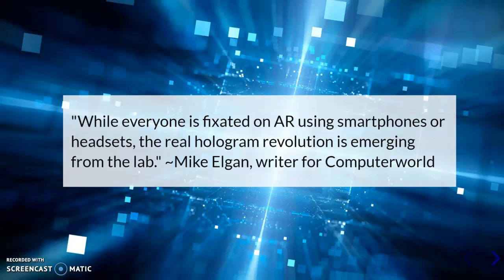This is a quote I thought was interesting. While everyone is fixated on AR using smartphones or headsets, the real hologram revolution is emerging from the lab.